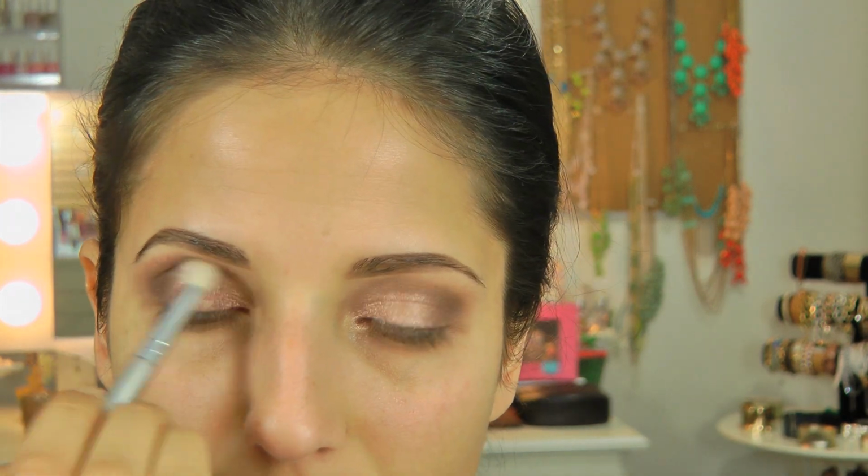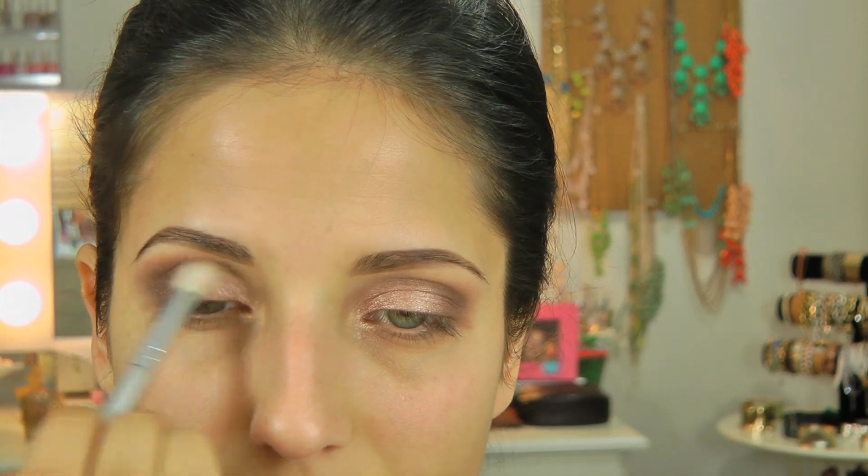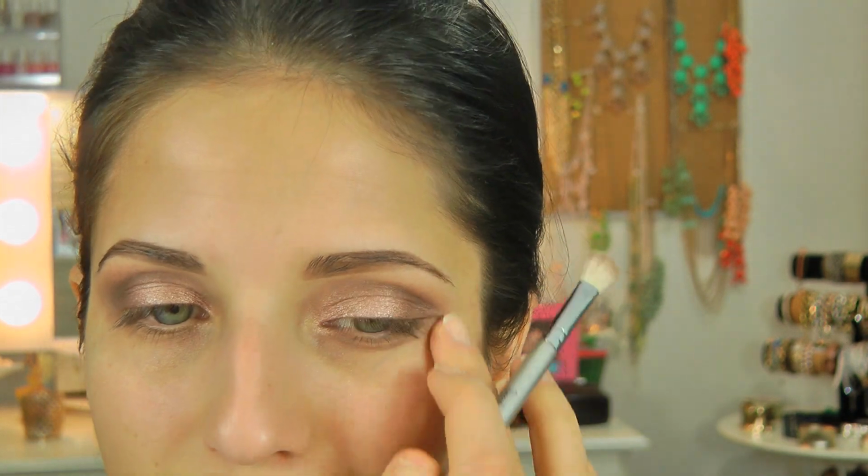I'm just going to go back in with my Sigma E25 brush in the color taupe again for my LORAC Pro. Just really lightly buff the edge, just ever so lightly. You probably don't even need to do this, but it feels nice to make sure that there's no super dark color right up here near my brow bone. So just knock that out with a slightly lighter shade and you're good to go.